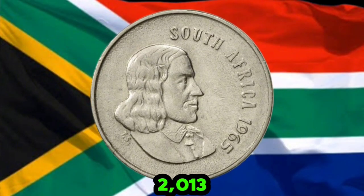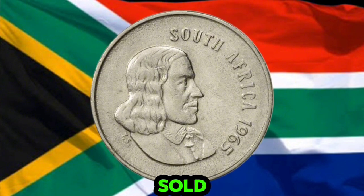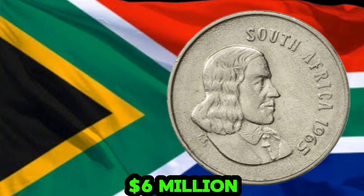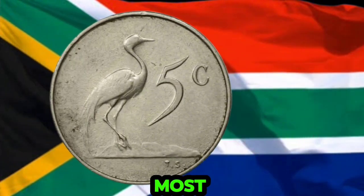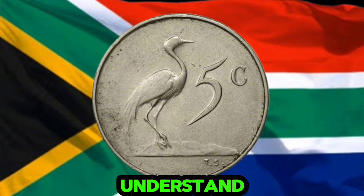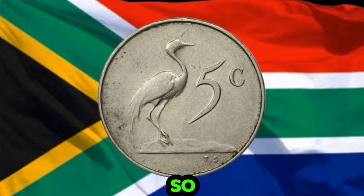In 2013, one of these coins was sold at a prestigious auction house, where it fetched a jaw-dropping $6 million, making it one of the most valuable small denomination coins in history. Understand why this 5-cent coin is so significant.